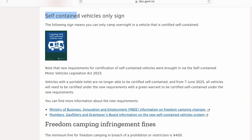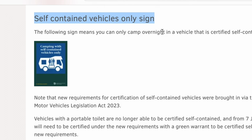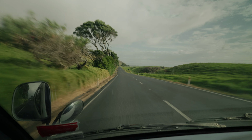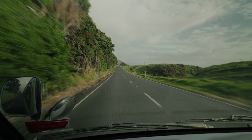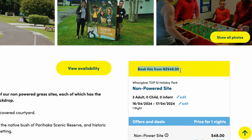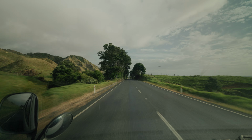Our van is unfortunately not certified as self-contained, something that is crucial if you want to freedom camp in New Zealand. So we had to figure out where we would be allowed to sleep. For us to avoid paying for expensive campsites and holiday parks, we needed to figure out the different options available.